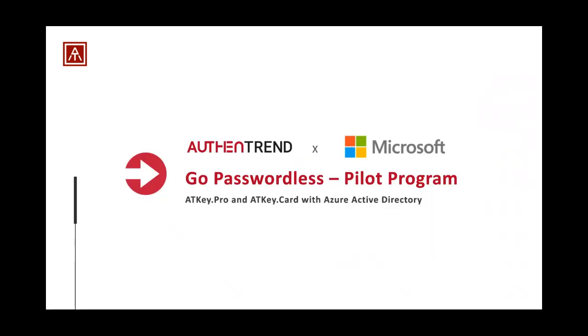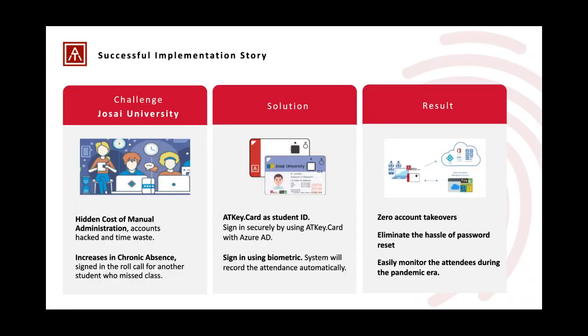The last part, AuthenTrend has co-hosted the passwordless power program with Microsoft, as I mentioned at the very beginning. With the latest passwordless features released in March, as Matt just highlighted, we believe more organizations can benefit from leveraging the power program advantage to build their practice and start implementing passwordless infrastructures. Let me mention a successful implementation story from Jose University. They joined the passwordless power program last year and successfully implemented the solution in May.